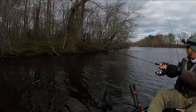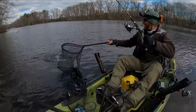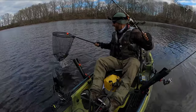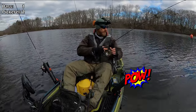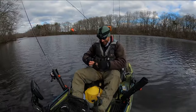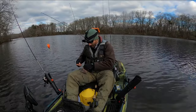Gotcha. Nice pick. I knew it. I knew that was you. Nice one, folks. That's much better than my first one. Oh, not as big as I thought, but still a decent fish. Not as big as I thought. I'm pretty sure that's the pickerel. Oh, well, he's done. Sorry, Minnow. I'm pretty sure that's the pickerel that hit me and got away with it.